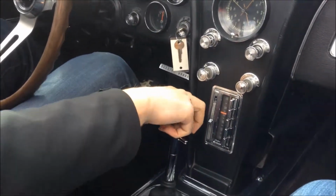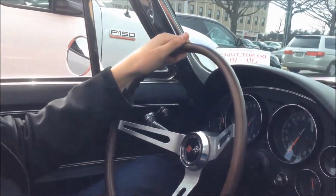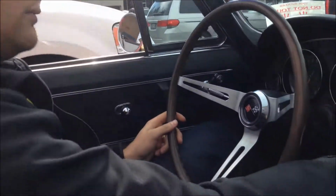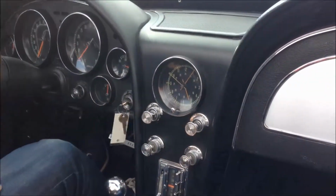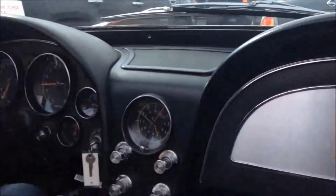This is a disc brake car, so she's very good when it comes to braking, and she just passed out on me. Well, she's a little cold still, so I might just keep my foot on the throttle.